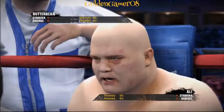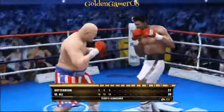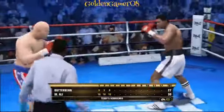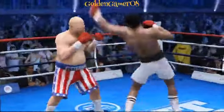And this round comes to an end. The quick takeaway from the first three rounds is that one guy's got the higher punch output. The other one's lagging behind. As we start round number four, Teddy's scorecard, 3-0.